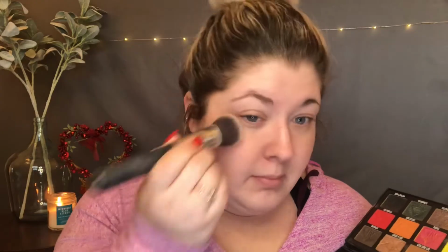But so I'm just going to go ahead and try to build up a little bit of coverage. Ooh, you can see I dipped into Tannicon a little too much there. I mean, I'm definitely getting some coverage. I mean, you can see the difference.